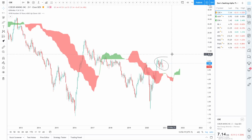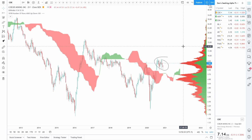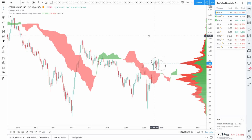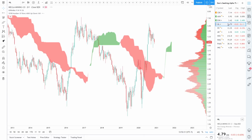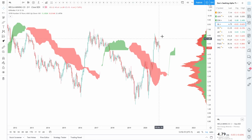CDE, why don't I put it green? Gee, it's not bad either. It's just because it's right below that volume, right? That middle volume node. All right. CDE could be green. We'll see how the rest of this podcast review goes.